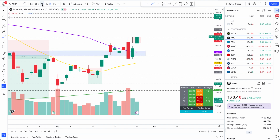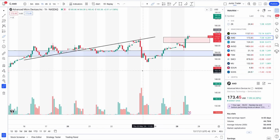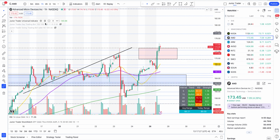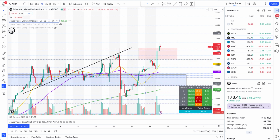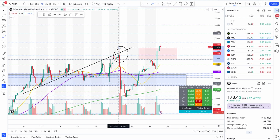So let's go to the hourly interval to talk about that. Things will get more clear. That's why I have put that red box over there. And let me adjust something on my indicator here real quick, guys. And let's go medium on the intraday levels depth for AMD. Okay. So this is what I was a little bit cautious about, right around the supply zone that came.